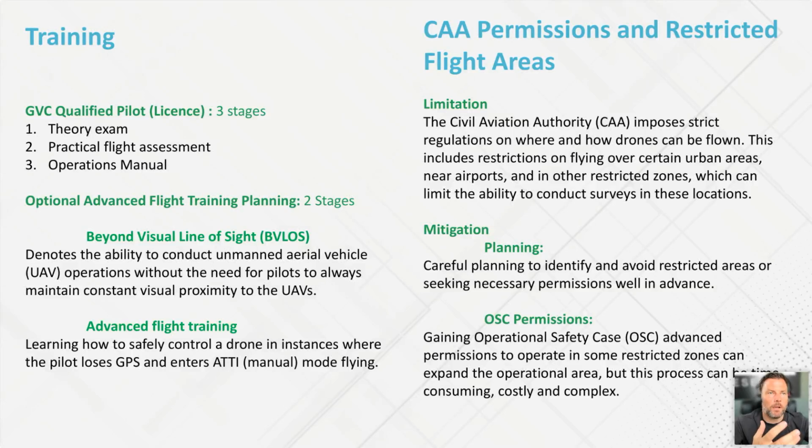It can be quite difficult, and not that we've had this experience ourselves, but we know of other companies where their operators have essentially lost the drone, and because the weather's maybe a little bit inclement, they've lost connection between the controller and the drone, and the inevitable happens. No one knows where that drone has gone, which is obviously a bit of a no-no. The larger the drone, the easier they are to maintain visual line of sight.